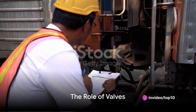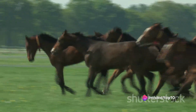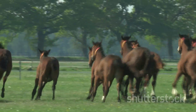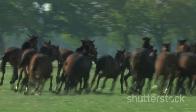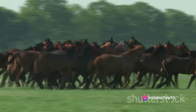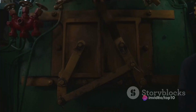But how do we control this power? Enter the valves. Now let's imagine the steam as a wild horse, strong and powerful. However, without a rider to guide it, this horse could just run aimlessly, maybe even cause chaos. The valves are the rider of our metaphorical horse, guiding and controlling the steam's power to ensure everything runs smoothly.